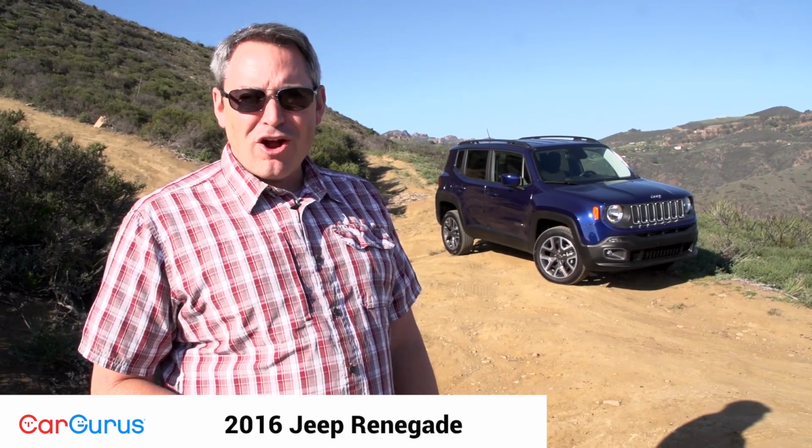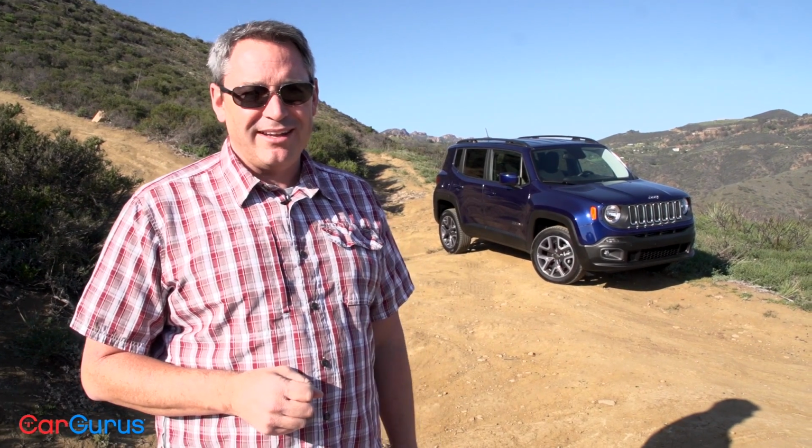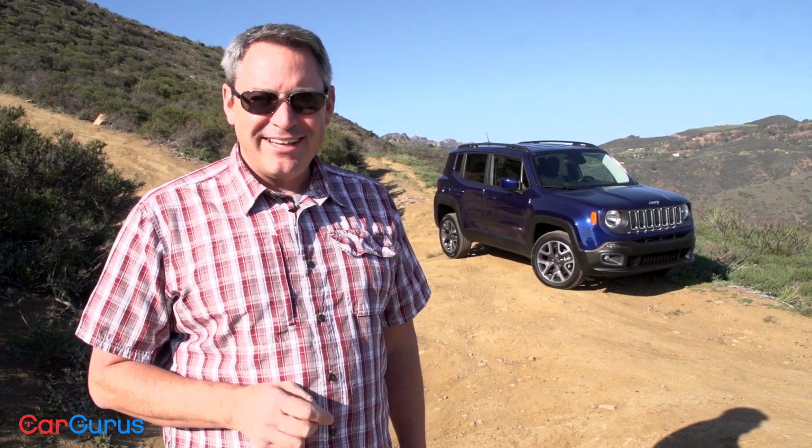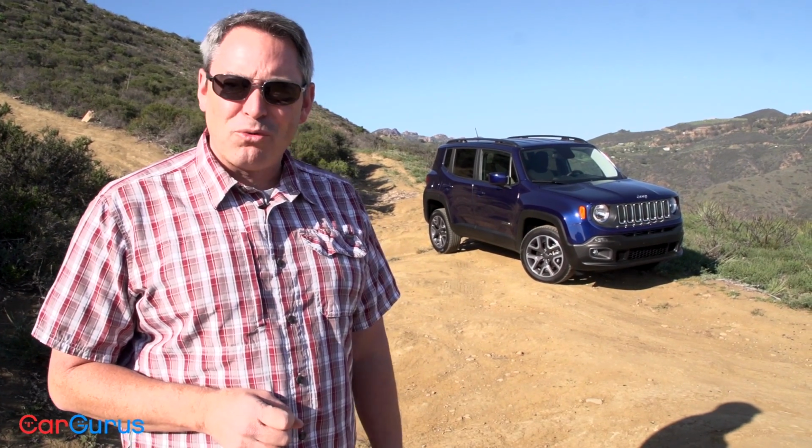Hi, I'm Chris Wardlaw for CarGurus, and this is the jaunty little 2016 Jeep Renegade. It sure is cute, isn't it? This little Italian-American love child, all sparkly-eyed and ready to take on the world.